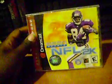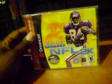I'm a big Sonic fan, but mostly when it comes to the comic books, the games have sort of lost me over the years. This is NFL 2K. Like I said, both me and my boyfriend, we have a lot of football games because we like football. I think this actually came with my Dreamcast when I bought it.